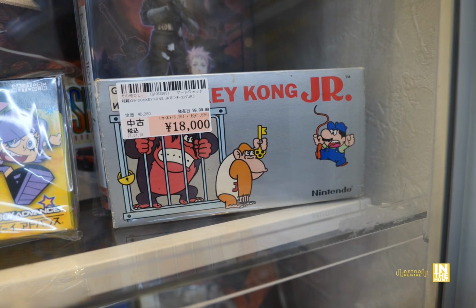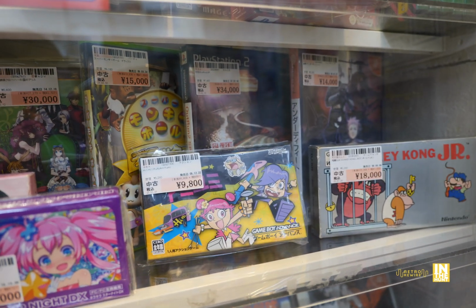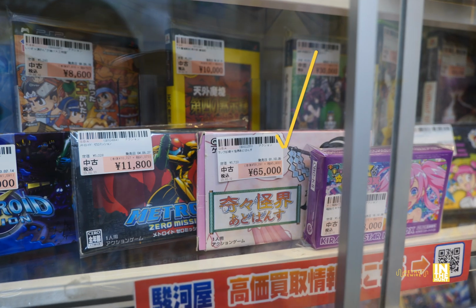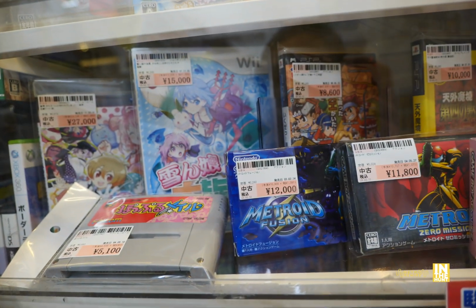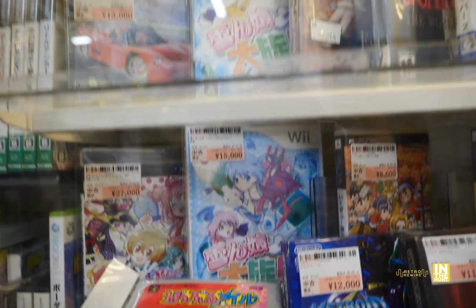And look at this, Donkey Kong Jr., 18,000 yen, Game & Watch. Absolutely love the retro oozing out of that packaging. Not sure what this Game Boy Advance title is, but 9,800 yen. And then we have another GBA title, Kiki Kai Kai with Becky, I believe is the equivalent in North America, but 65,000 yen. And then we have a shooter here for the Wii. Now this is Snow Girl something, coming in at 15,000 yen.